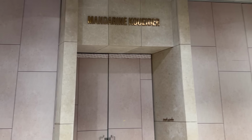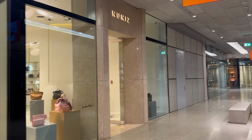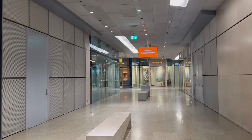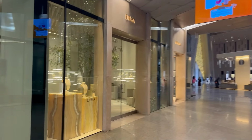It looks like Mandarin Koueider is coming to the GEM. That is a great local ice cream shop and bakery, so I'll be excited when that opens. This is like a little convenience store, so you can go get cheap bottled water or a bag of chips. Then there's a bunch of higher end vendors, like you see that leather goods store on the left. Further down, there's this rug shop. There's a couple of jewelry shops. So there's some pretty high end stuff here at the GEM as well.